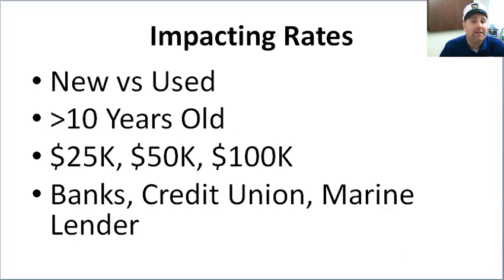Now, on the dollar amount, this is based on the loan amount, not the price of the boat, but the amount that you're financing. There tend to be interest rate reductions if you're over 25,000 in loan amount, over 50,000, and over 100,000. Those loan breaks can be adjusted based on your lender, but pay attention to it. If I don't put as much down, can I maybe get a little bit better rate? Or if I buy a little bit more expensive boat, can I actually have a similar monthly amount? Make sure you stick within the budget that you're comfortable with, but know that there are some discounts there, and ask those questions. The other thing that will impact your rate is where you get your loan, whether it's a bank, a local credit union, a marine lender, or even the dealership's finance department. You may want to look at each of those options.